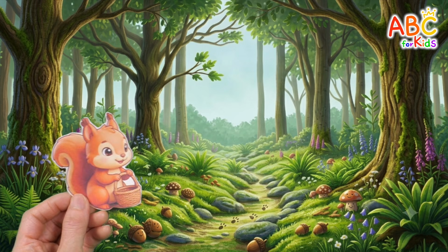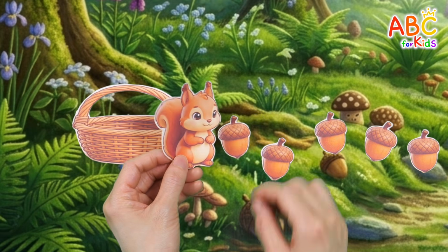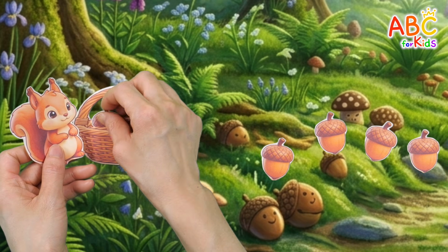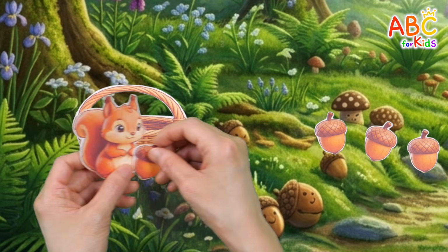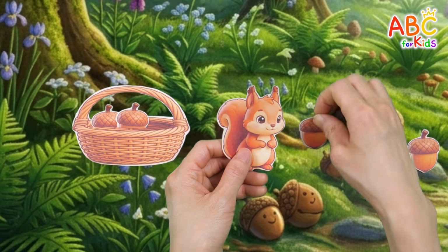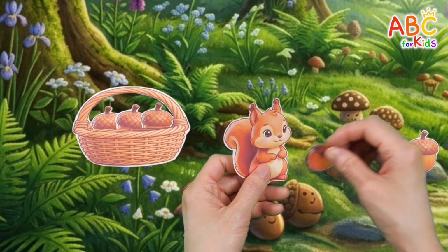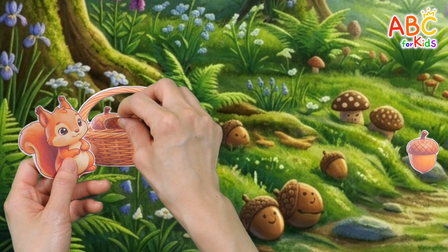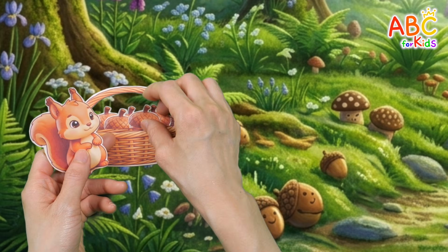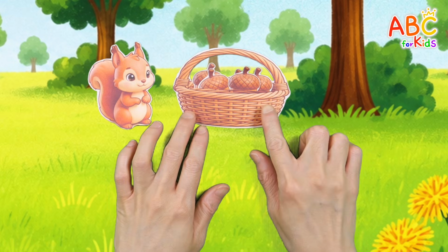A baby squirrel brought a basket to pick up acorns. Shall we pick up the acorns and put them in the basket? 1, 2, 3, 4, 5. Let's count how many acorns are in the basket.